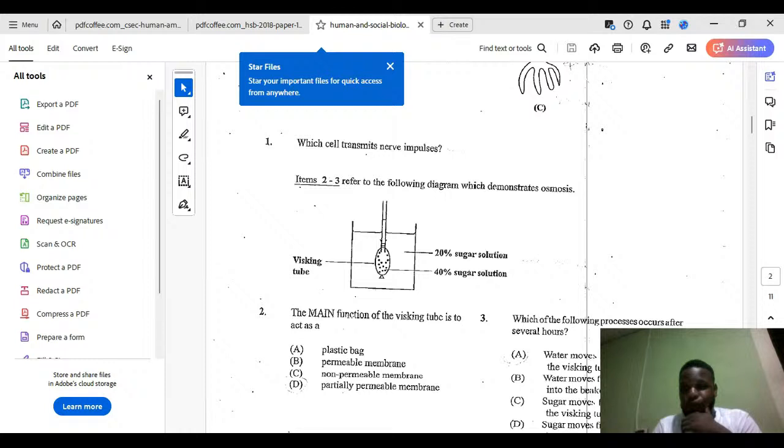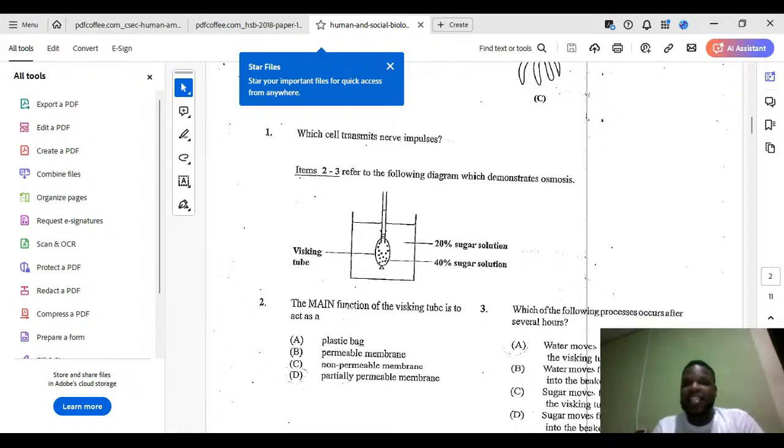So we move on. Now, question 3 states: which of the following processes occurs after several hours? Is it water moves from the beaker into the Viskin tube? Is it water moves from the Viskin tube into the beaker? Is it sugar moves from the beaker into the Viskin tube? Or sugar moves from the Viskin tube into the beaker? Which one of those answers do you think is best suited?